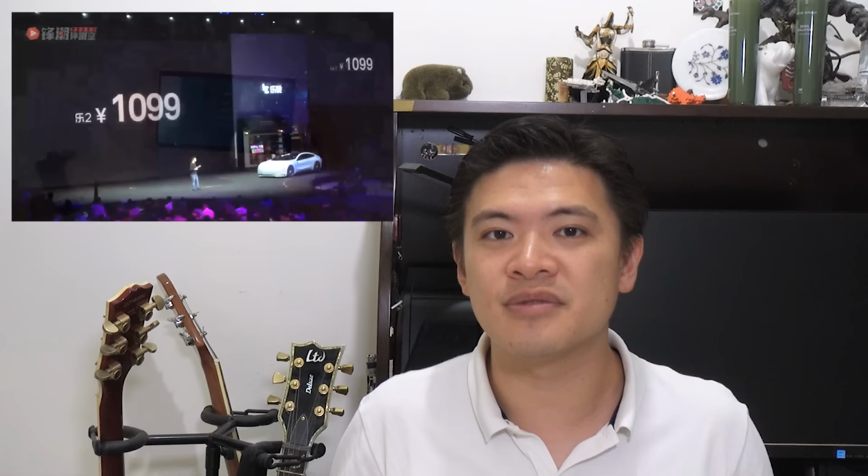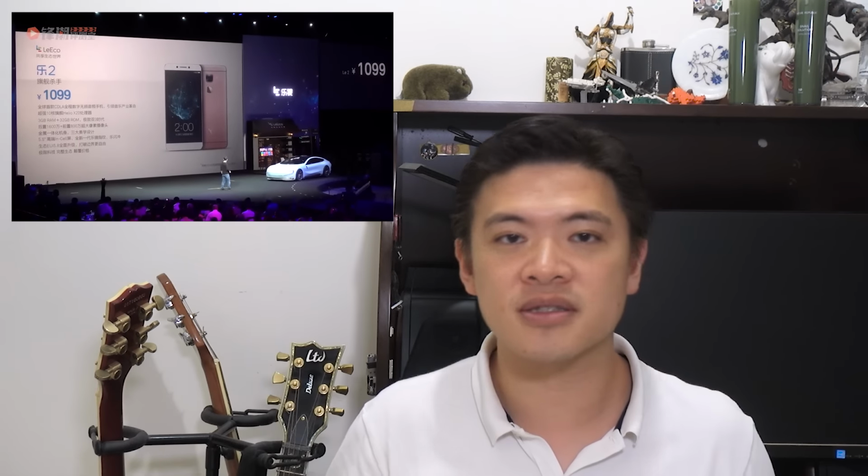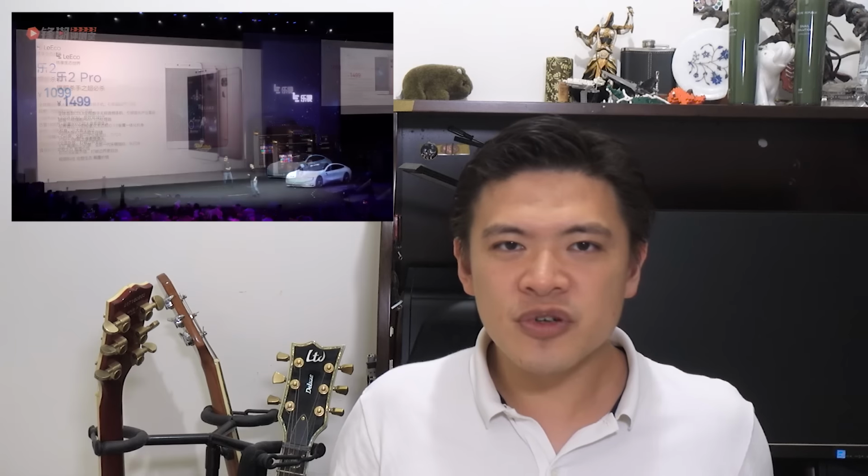The camera's been upgraded. There's a 16 megapixel camera on the LE2 and a 21 megapixel camera on the Pro and the Max. So that seems really interesting, and that seems like a much needed upgrade to the original 1S. So guys, that's pretty much the biggest changes in the LE2.